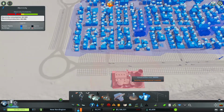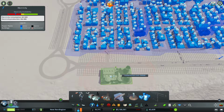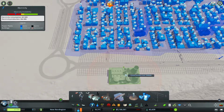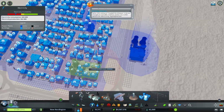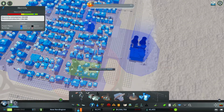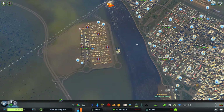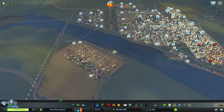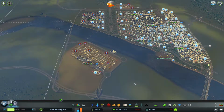I want to do something cool with these nuclear power plants at some point in the future, but for the time being, I'm just going to have one there and see if that solves our problems. Yes, that solved our problems. So I want to do something cool looking with nuclear power plants in the future. Fucking hell, there we go. Okay, let's have a look if all of this shite resolves itself.